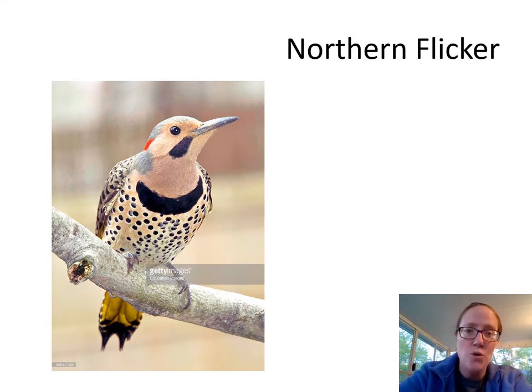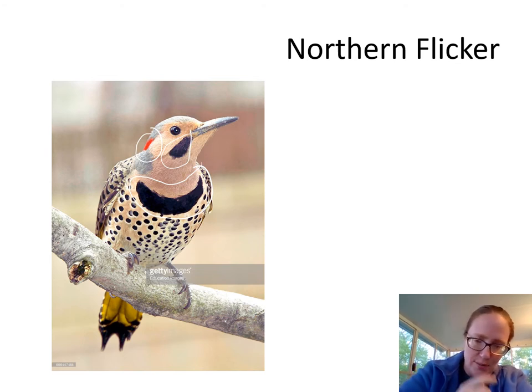This next one is the northern flicker. So this picture is showing a male northern flicker, which is a type of woodpecker. And it's got that red patch back on the nape of its neck back here. And it has this black crescent shape on its chest, on its breast area. But the way I can tell that it's a male and not a female is because the males also have this black mustache right here, as opposed to the females that don't have this one. So that is your northern flicker.